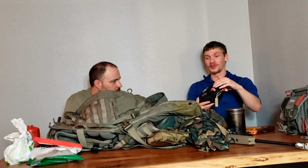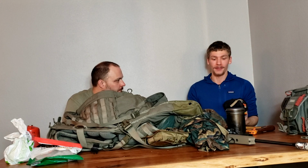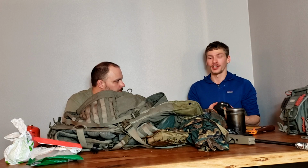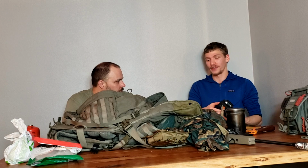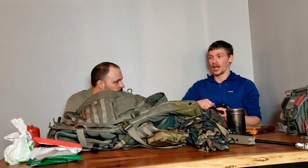So in this kind of slip here is my first aid. I'm not going to get into it because it's a little bit of a trick to put it back, but it's the same basic stuff that you have: Band-Aids, alcohol prep pads, gauze, just stuff for basic wounds. If you cut yourself with a knife, this isn't necessarily going to handle gunshot wounds, but it's just designed to be multi-purpose and to fit into many roles. If I'm going to be carrying a gun, then I'll take that into account.